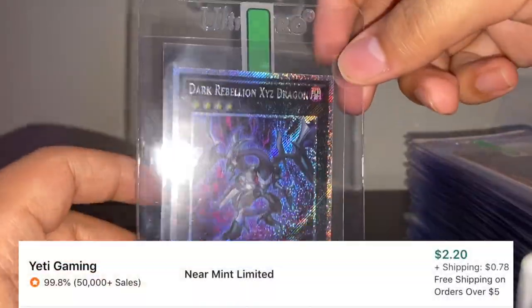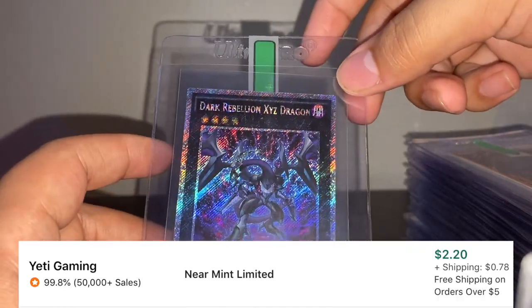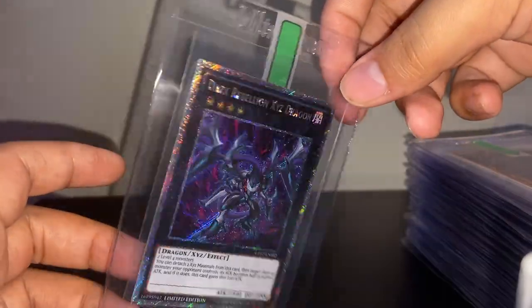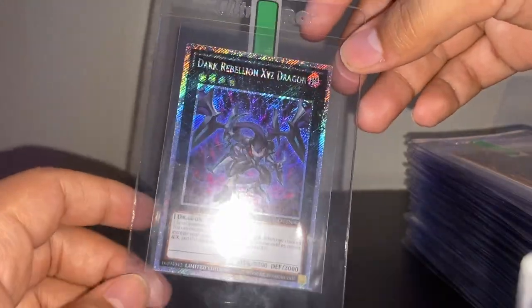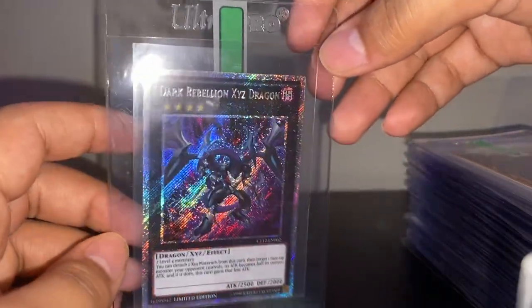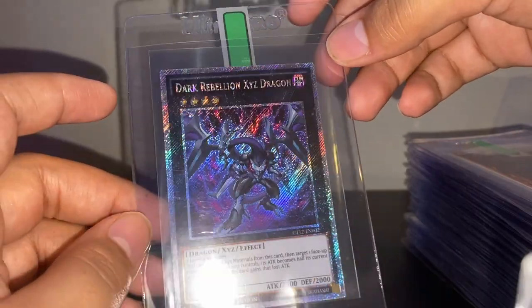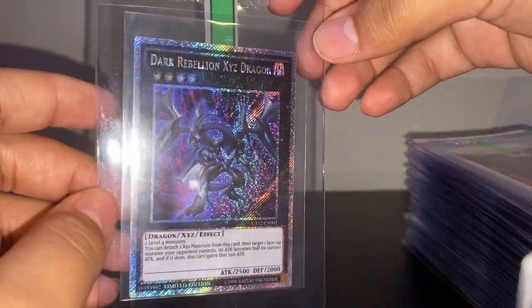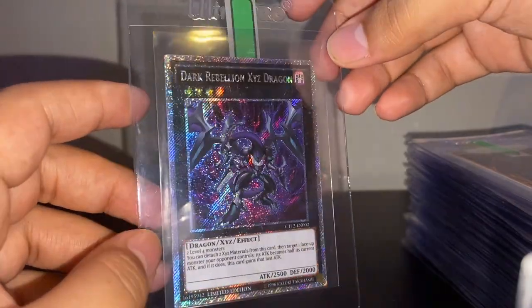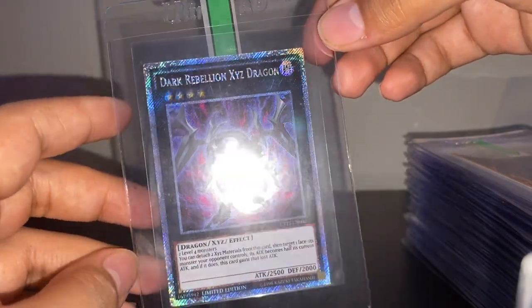Alright, here's another tin promo. Yeah, so I have them organized kind of ultimate rare, tin promo secret rares, regular secret rares, ultra rares, super rares, and then some random cards. So here's a Dark Rebellion XYZ Dragon. I really like this one. Just like the rarity of how it's kind of like a starlight, but not really a starlight. It's like $4 or something. So. Super nice.